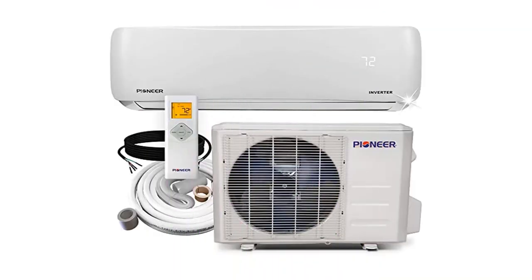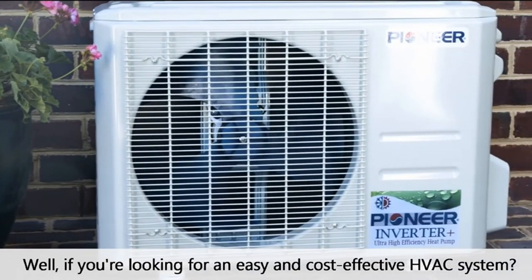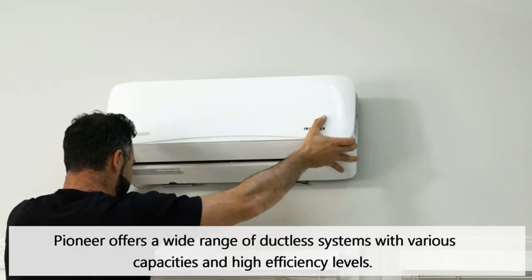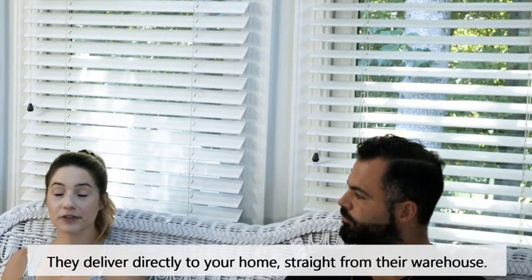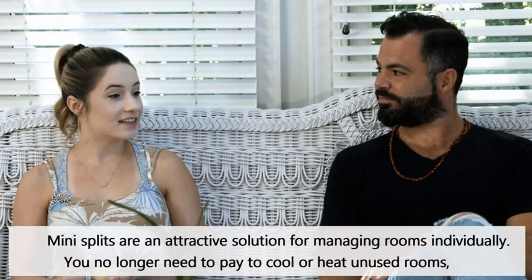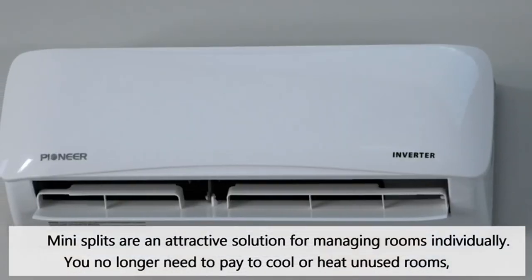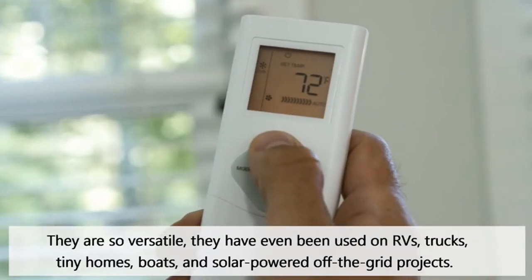Four. Product name: Pioneer Air 09A19 Wall Mount Ductless Inverter Plus Mini Split Heat Pump. Save money all year round with a highly efficient ductless mini split inverter plus heat pump system. Ultra silent and beautifully built, perfect for home or light commercial use. Use for both cooling and heating at 9000 BTU per hour with 19 SEER and 10 HSPF efficiency. Comes with every needed component.